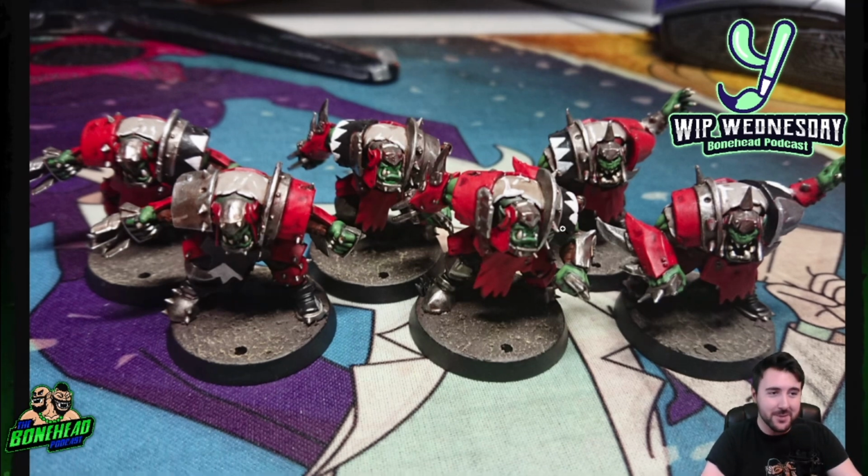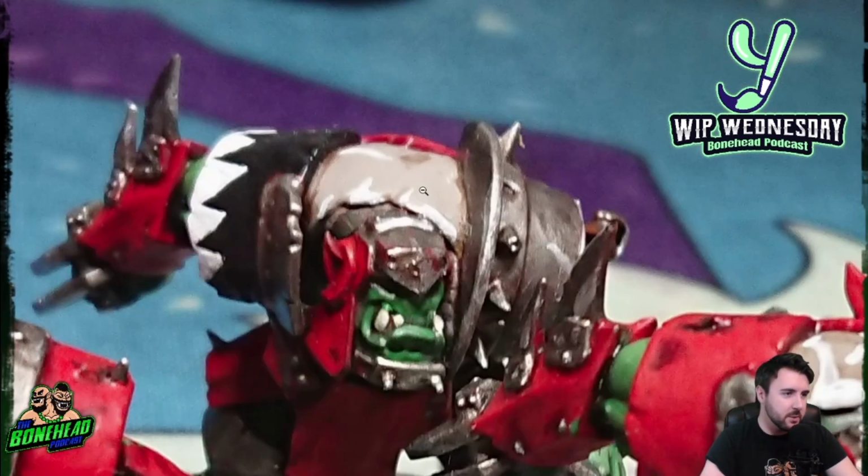These look great, okay? They look great. The Orc models are actually really good, like beginner models. There's a ton of detail you can go looking for, but if you don't want to go that deep, you don't have to. But let's have a look at some of the work Mark's done.